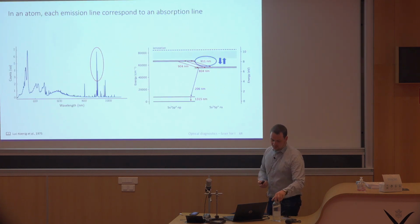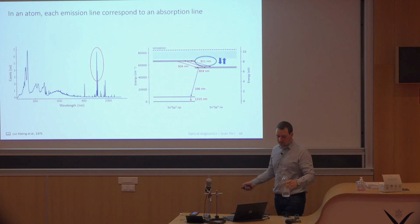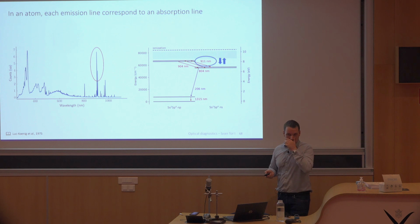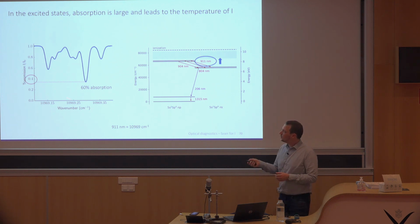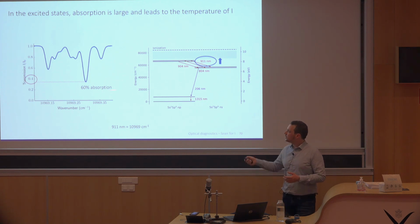We go back to this. If you have an emission line, that means that there is an electron going down the energy ladder. Physics tells you that it can go up again if you send light at the very same energy. So what you expect, if you send light at that wavelength, is an absorption dip. That's what we see. It's more complex than just one absorption line because you have a hyperfine structure. But we can see 60% of absorption, which is huge. A very good signal-to-noise ratio, and from the Doppler broadening here, we can get the temperature of the plasma.